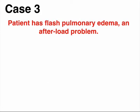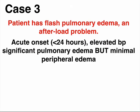So the patient had another variant of acute heart failure, flash pulmonary edema, due to increased afterload. The duration of symptoms and significantly elevated BP, as well as normal systolic function, should tip you off that this is not a fluid overload problem, but a redistribution problem. The LV isn't able to generate enough pressure to pump blood efficiently into the systemic circulation. Thus, blood backs up into the left atrium and subsequently pulmonary circulation.